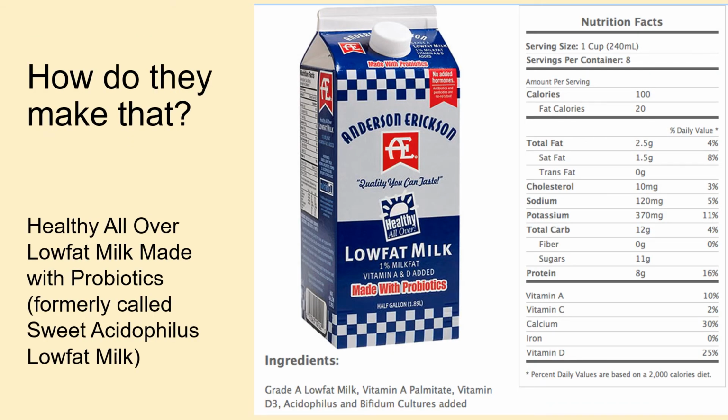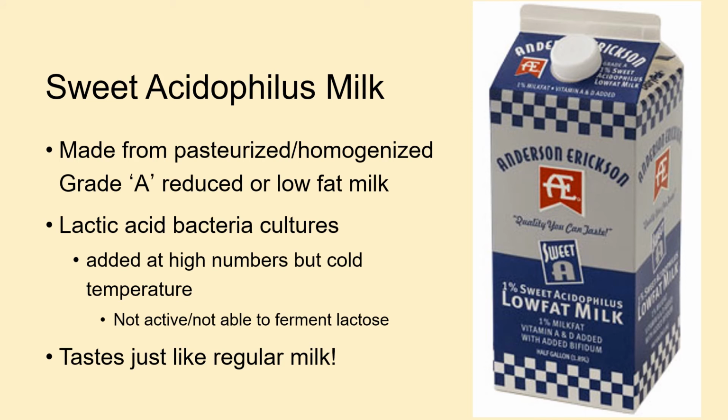The third lactose-free product, well, not exactly lactose-free, but product that consumers with lactose issues can consume, is this low-fat milk made with probiotics. It's called Healthy All Over Low-Fat Milk Made with Probiotics, and it was formerly called Sweet Acidophilus Milk. Let's go to the next slide. Sweet acidophilus milk, or the low-fat milk with probiotic bacteria, is made in a similar way as the cultured buttermilk, with one major difference. We start with pasteurized, homogenized, reduced fat or low-fat milk.